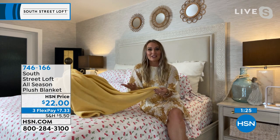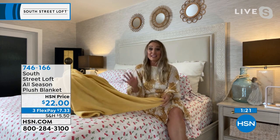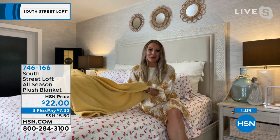And then if you live somewhere a little bit cooler, oh my gosh, you're going to use this day in and day out. So I highly recommend, don't go another season without at least trying one of our South Street Loft blankets. You're going to absolutely love them, and they just wash up so beautifully, whether you have kids like I do or pets as well.